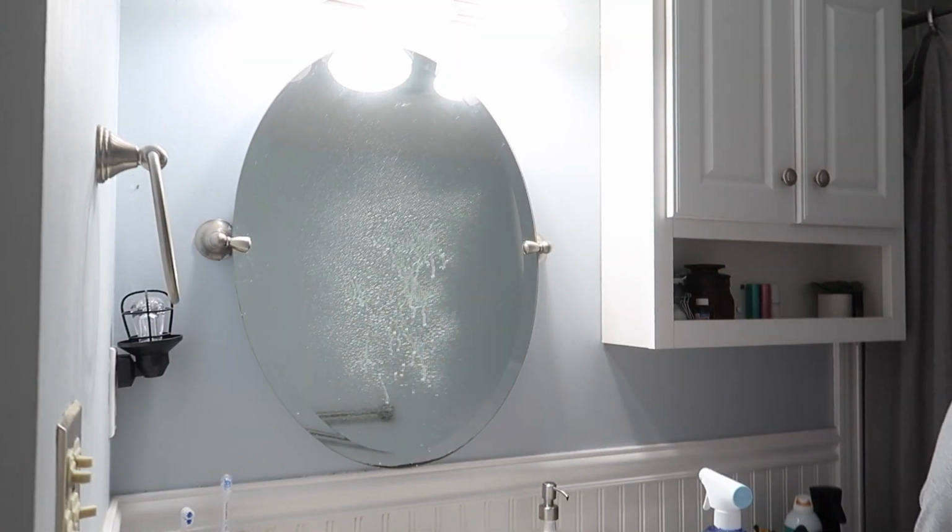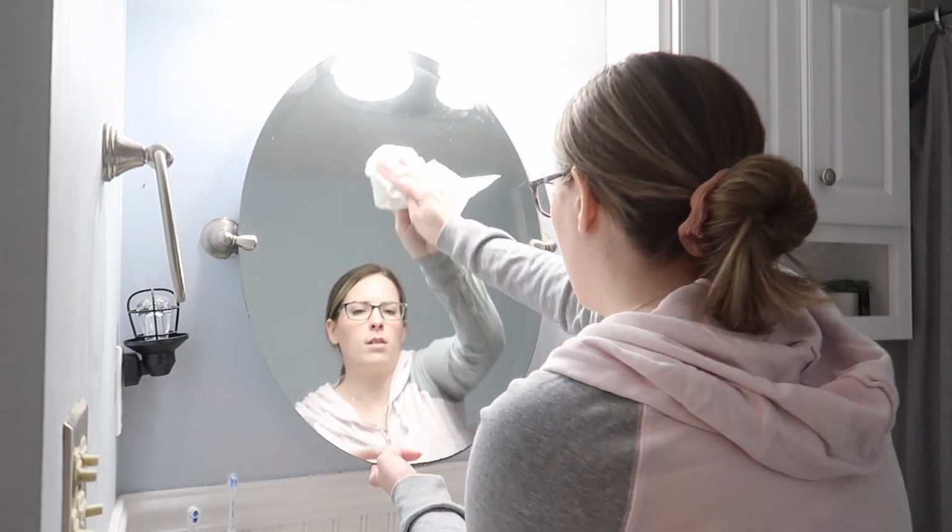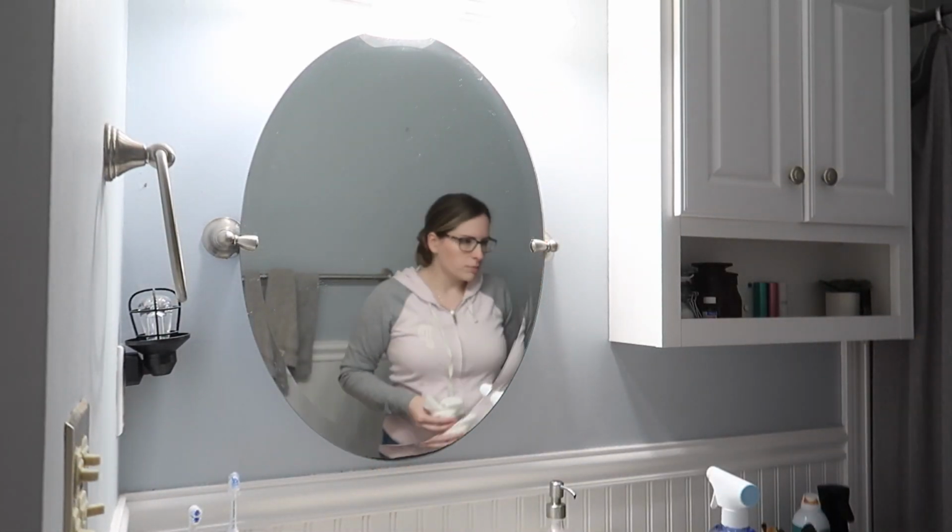Like I mentioned earlier, I did fully switch over to using Blue Land's products for the most part, so here I'm using their glass cleaner to clean off the mirror.